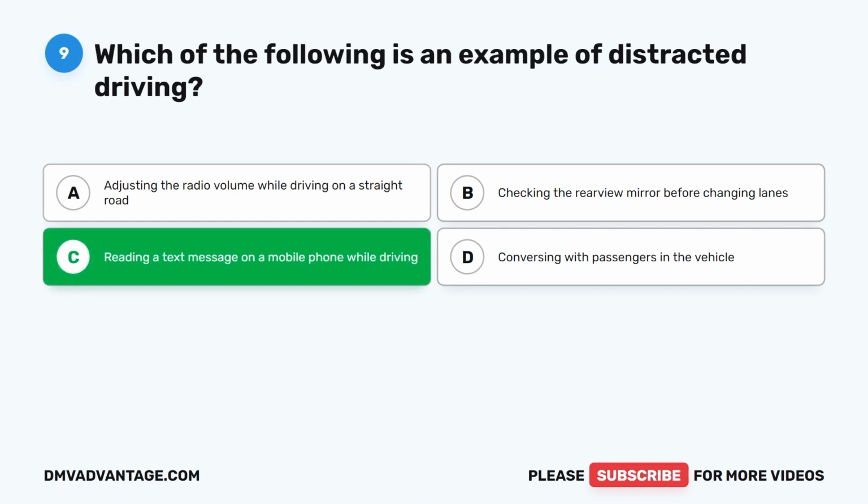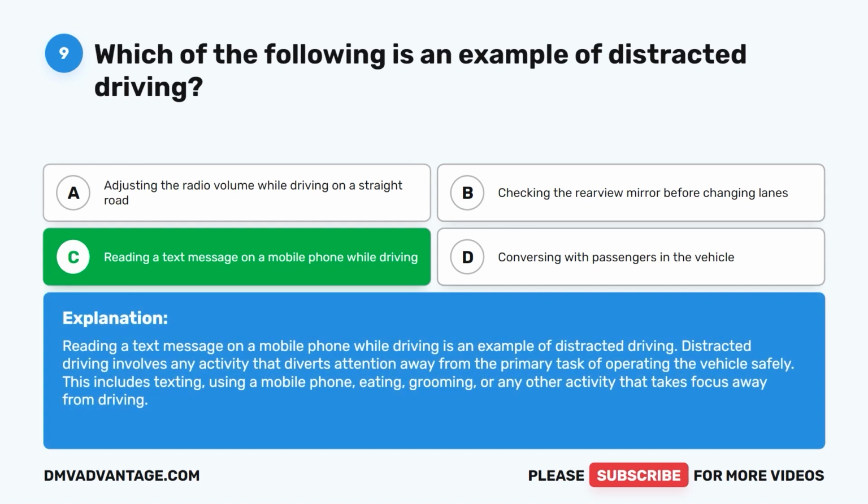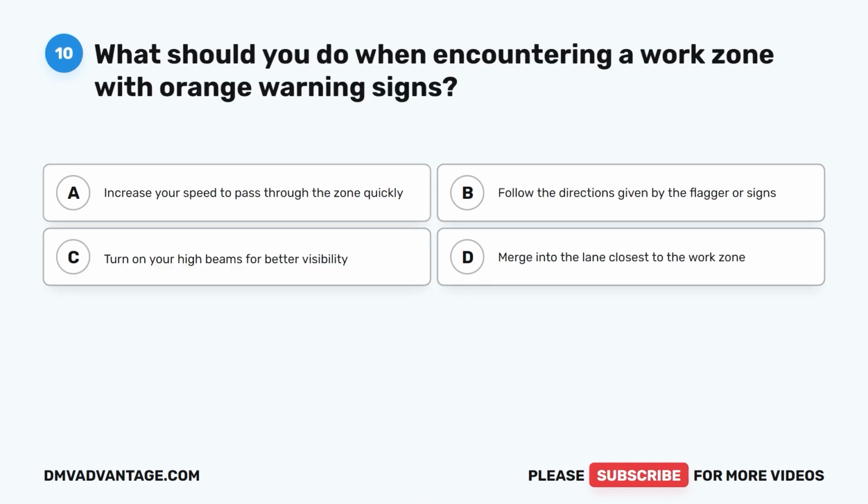The correct answer is C. Reading a text message on a mobile phone while driving. Reading a text message on a mobile phone while driving is an example of distracted driving. Distracted driving involves any activity that diverts attention away from the primary task of operating the vehicle safely. This includes texting, using a mobile phone, eating, grooming, or any other activity that takes focus away from driving.